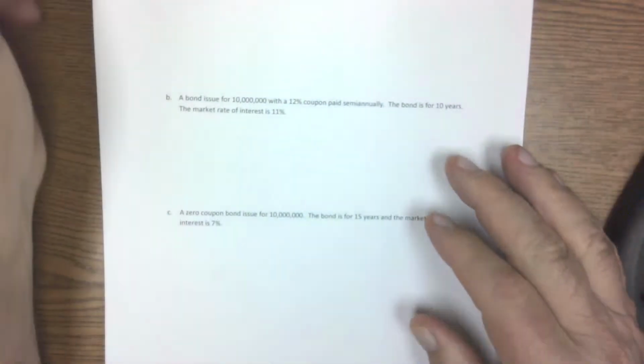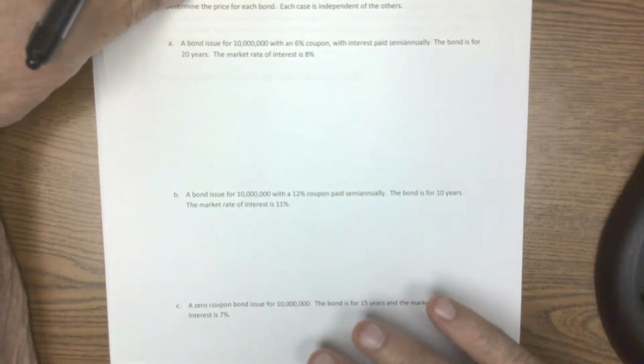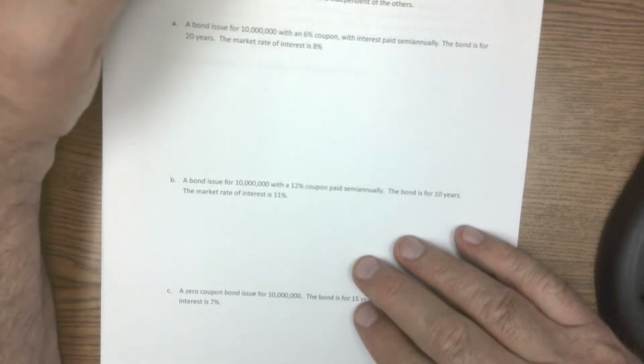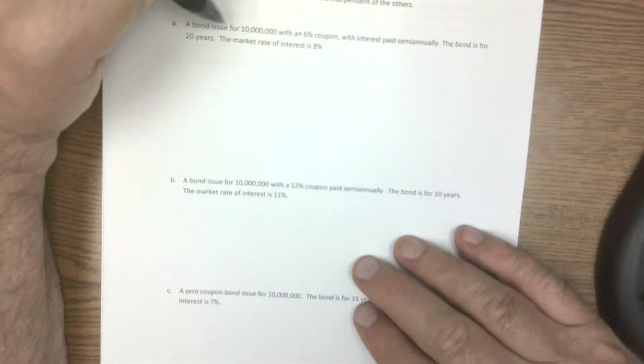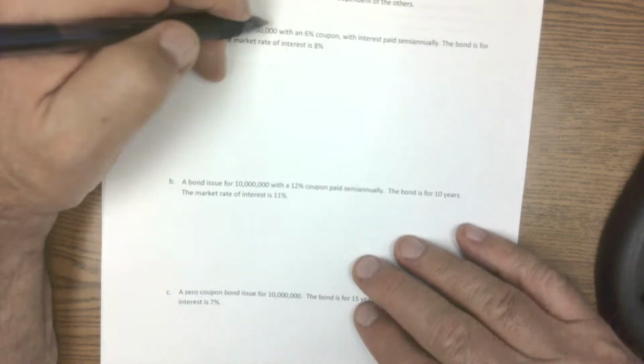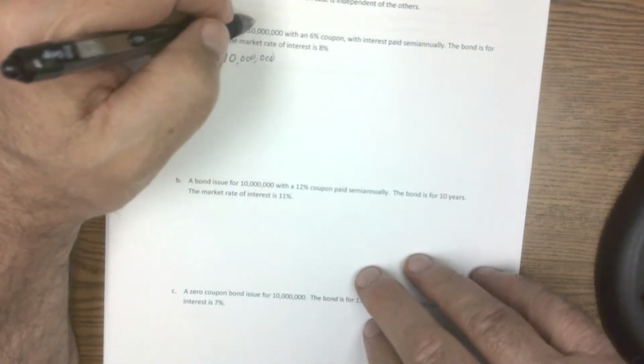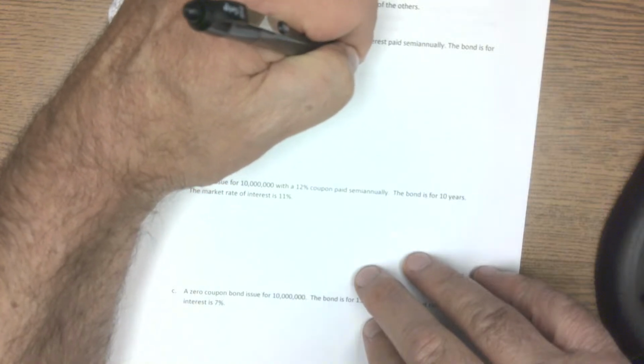All right, on this one, they ask us to determine the price of each bond. Each case is independent, so we're going to be using our tables. A bond issued $10 million with a 6% coupon, interest paid semi-annually. The bond is for 20 years. The market rate of interest is 8%. So we're going to have the 10 million. And then 3% of 10 million would be 300,000. Right. And so get out our tables.